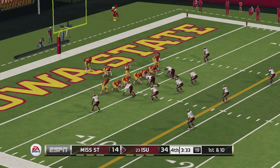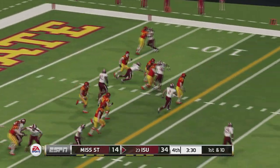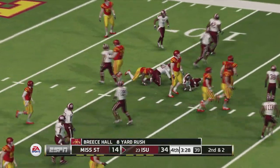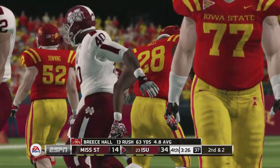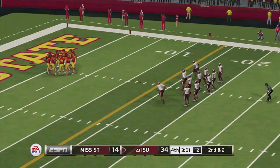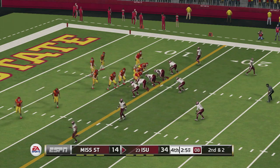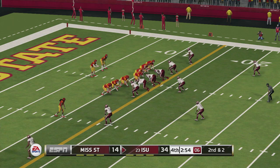They line up in the jumbo set. Makes it to the 11. A gain of 8 on the carry. So it's second down and about 2 yards to go. Just under three minutes to go in regulation.